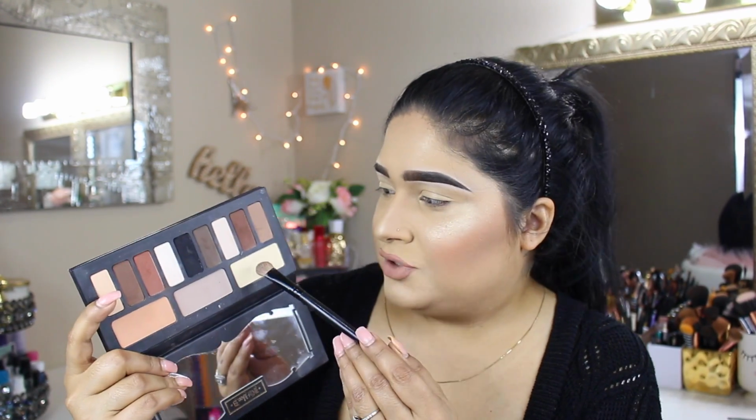Alright you guys, I went ahead and prepped my eyes using NYX Cosmetics eyeshadow base in skin tone, taking my Kat Von D Shade and Light palette. I'm just going to go ahead and take this light shade and set that eyeshadow base before it starts creasing on me.